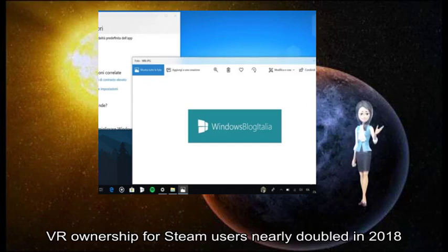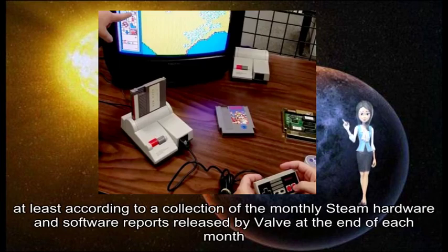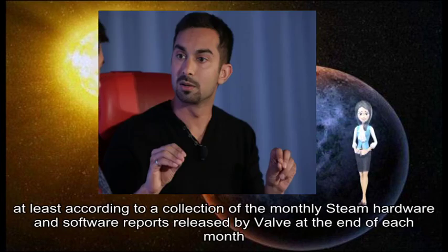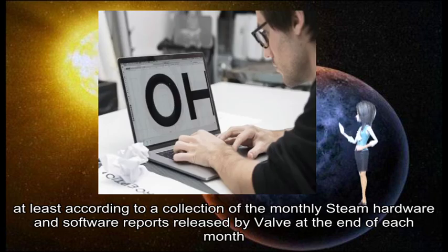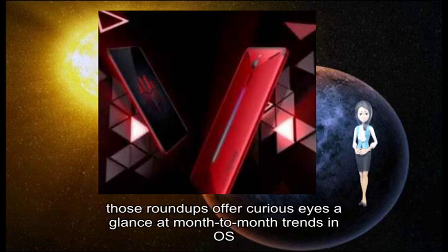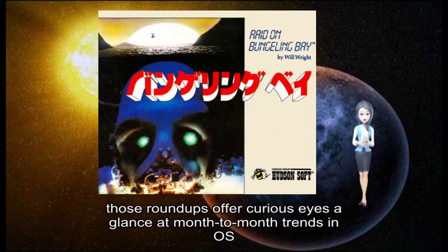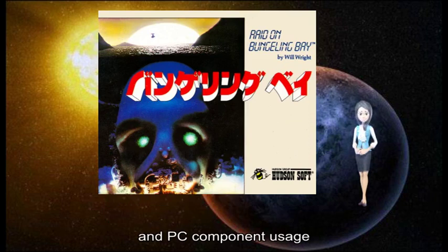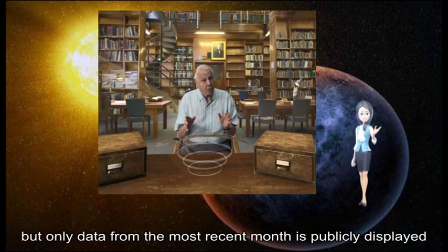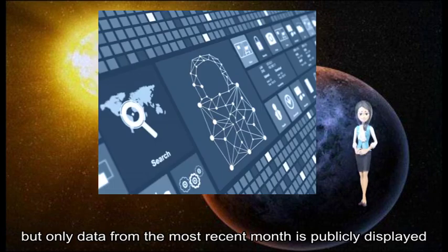VR ownership for Steam users nearly doubled in 2018, at least according to a collection of the monthly Steam hardware and software reports released by Valve at the end of each month. Typically, those roundups offer a look at month-to-month trends in VR and PC component usage, but only data from the most recent month is publicly displayed.